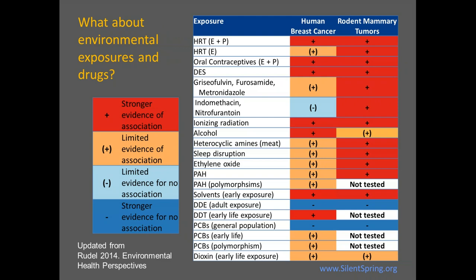And in this table that we showed before, I've added a column showing if there's supportive evidence for the finding in humans and in animals.